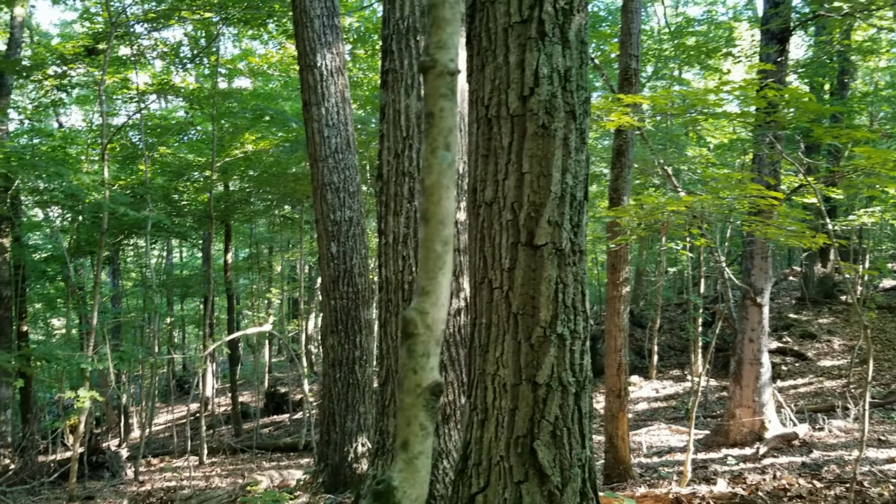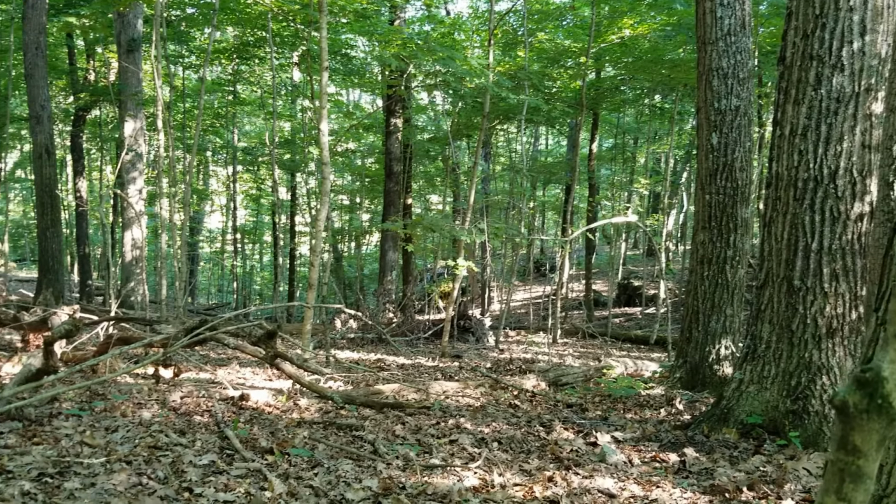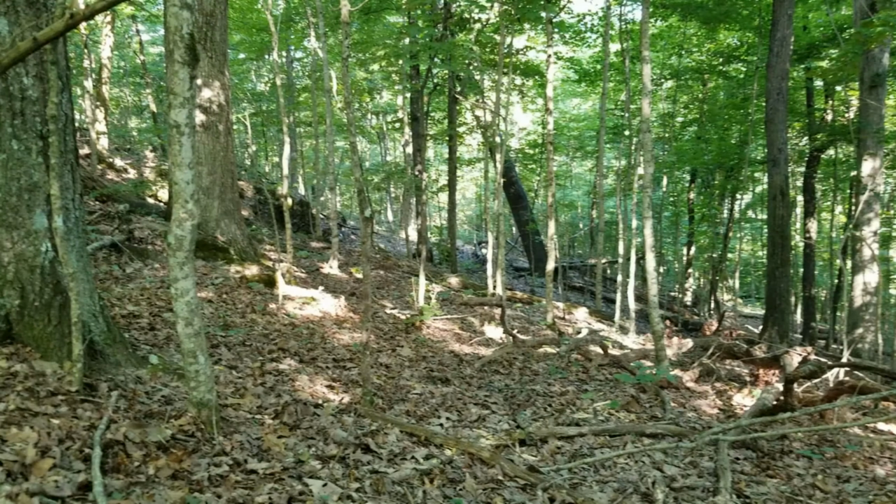I'm going to talk a little bit today about the finds I've found over the last 6 or 7 months in the old Tennessee woods. I found a lot of history in these old woods and I've just barely scratched the surface.